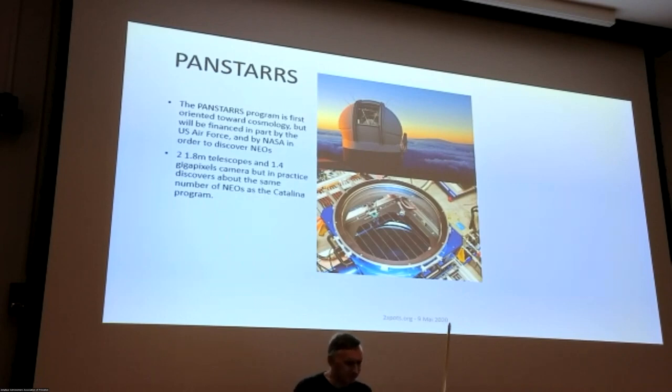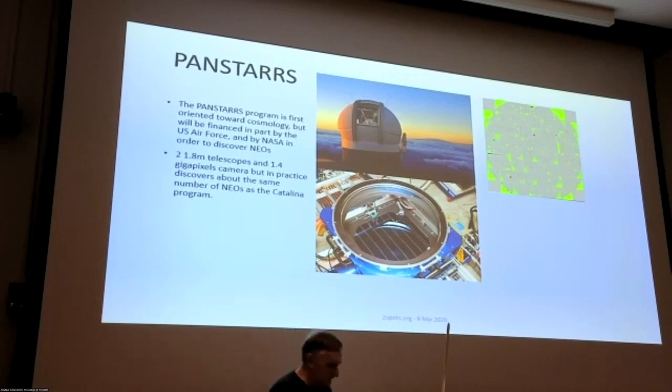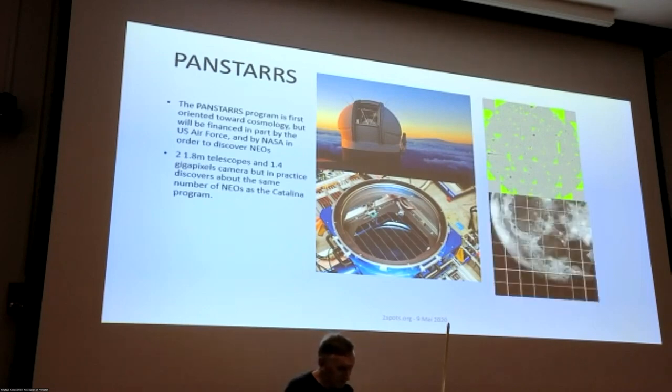But there is a strange thing about this. Of course, they take a lot of pictures with filters, and that kills the detection. It's good for cosmology. It's not good for asteroid research. One of the things is that their chips are not perfect. The green part is where basically they don't do any detection. That's about the field of view compared to the moon. Some illustration that I found on the web.